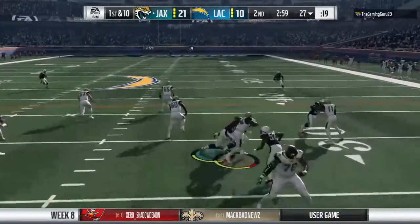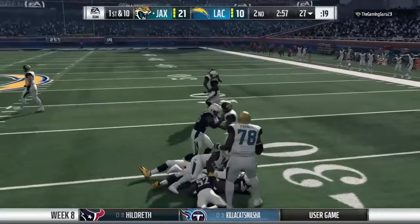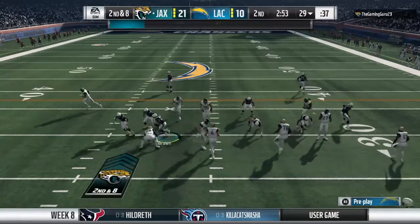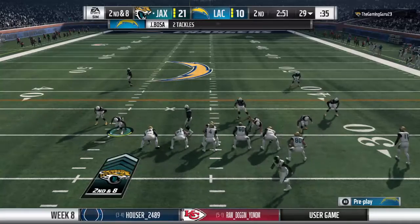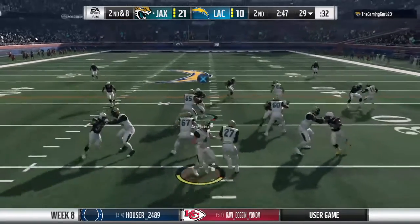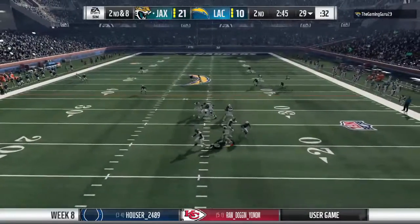They begin with a run by Fournette. And they will stop him after a fairly minimal pickup. 2 yards on the carry there. It'll be 2nd down. Well, they didn't get a whole lot out of that one, but I think you got to continue to try and run and try and keep the defense honest. You mean, or else they'll just sit back there.